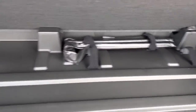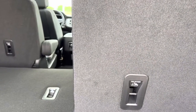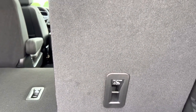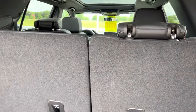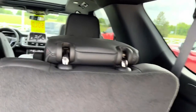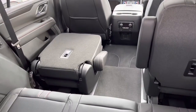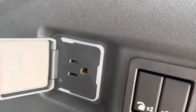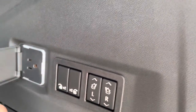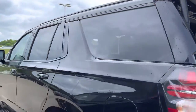Significantly increased cargo space with storage underneath. And of course we do have some power folding and reclining seats. Absolutely phenomenal. And the second row, we can also go ahead and tumble that over too. And then let's pop that bad boy up, give easy access to the third row. You can do that with a button from back here. Also, a 120, 150 watt outlet in the back. What else we got?